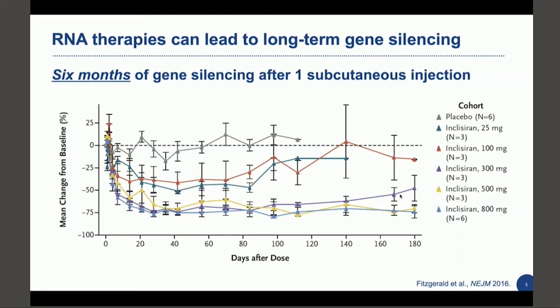So I just want to take it back a few years earlier to this paper from 2016 showing gene silencing in human beings of a gene called PCSK9, or actually the activity of PCSK9, after a single administration of this drug called inclisiran.